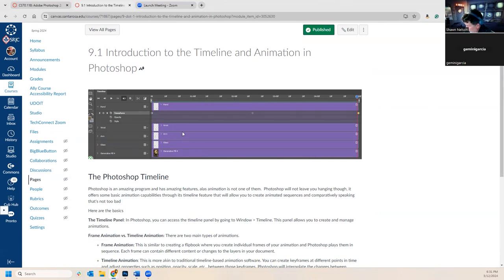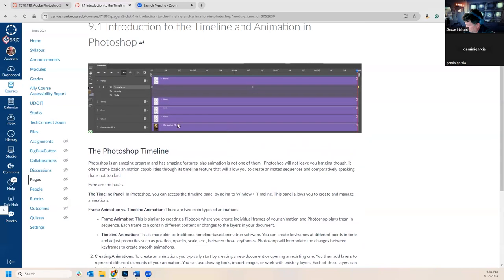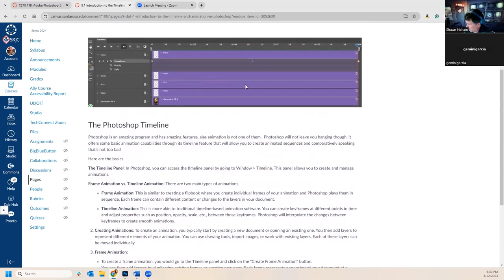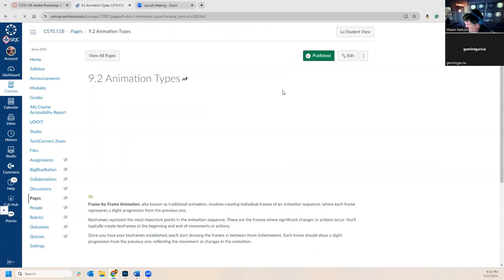So Photoshop has an animation thing called the timeline, and it looks like this. The timeline allows you to take layers and animate each layer individually, and then you can play them back any way you want, and you can rotate them, translate them, all sorts of stuff. And we'll get into it. It'll be easier, but here's a brief description of what all this stuff is. This is a picture of what it looks like.